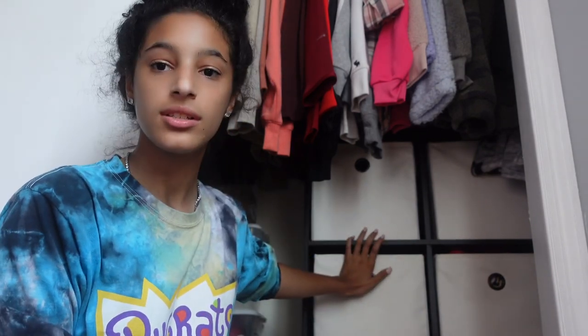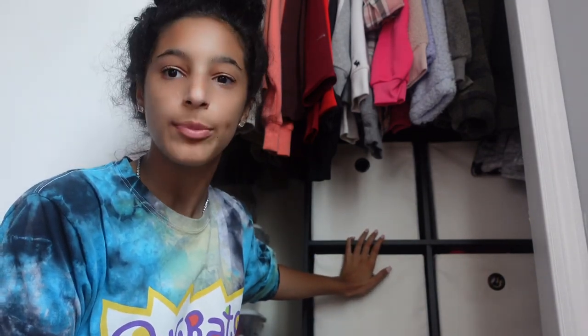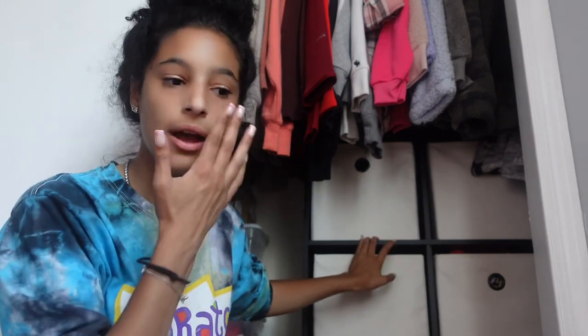Okay. Now it's time for the fun part, and I really don't want to do this because I just throw anything in there. So these drawers are just stuff that holds basically all my junk. So we're gonna clean them out, see what we got. I know that I can get rid of a lot of stuff in there because like I said, I throw anything in there.